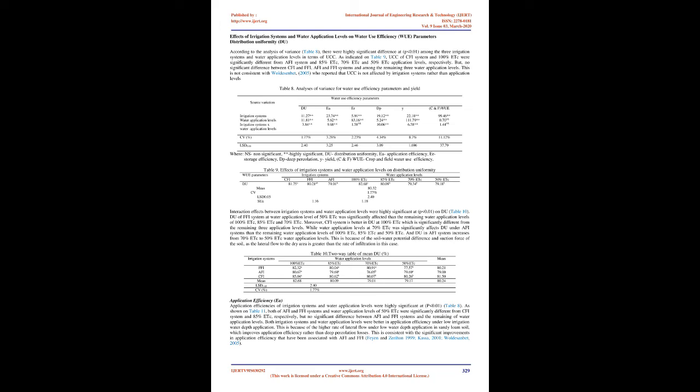Recession time. Irrigation systems and water application levels were highly significant at p<0.01, while their interaction was significant, p<0.05, in terms of recession time, Table 5. Recession time of the AFI system was significantly different from both CFI and FFI systems, but there was no significant difference between CFI and FFI systems. The probable reason for this could be the difference in soil water potential between the three irrigation systems, which makes the recession time different.